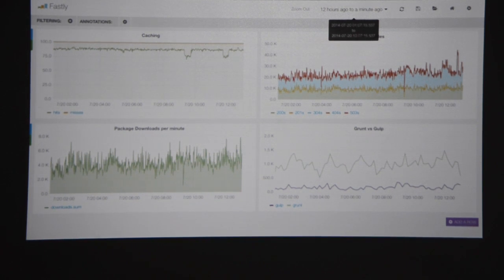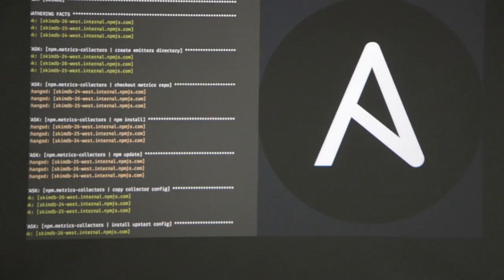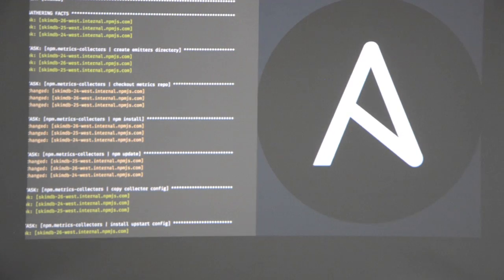So I like this a lot. It's one of my favorite things. Ansible. It's important. I was fairly new to ops, and I knew that this was the thing to do. Like, this is what you're supposed to do. You're supposed to automate so that you never touch your servers.